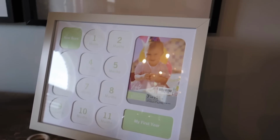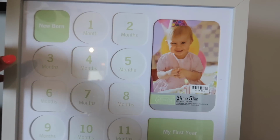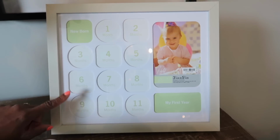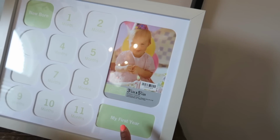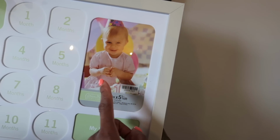With her birthday on the horizon, I wanted to do one of these month by month frames. So I got this from Hobby Lobby, y'all. It was on sale, like clearance. So it was like $3 for this frame. I was really excited about it. So I'm gonna get some photos printed to fill in all of the months. And then we have her 1-year birthday photo shoot already scheduled, and so that's the photo that I'll put in this one.